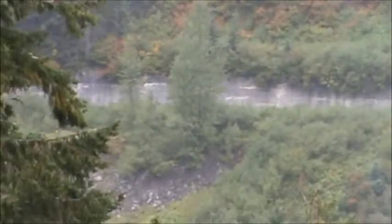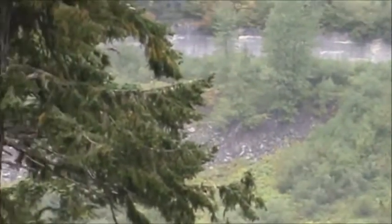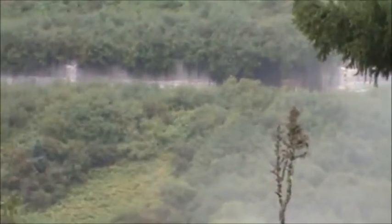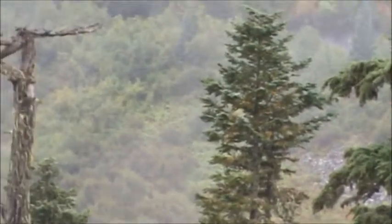You look right in here, in this area here, you can see the concrete wall of the original GN line. That wall was the back wall of the snow shed. And kind of past the trees here a little bit, you can see over in the woods, the track goes into the woods.